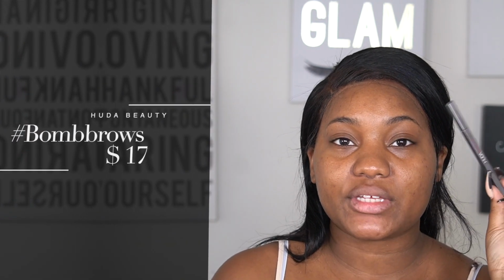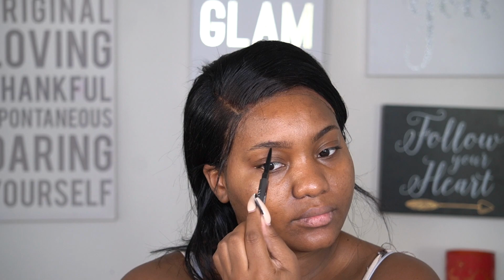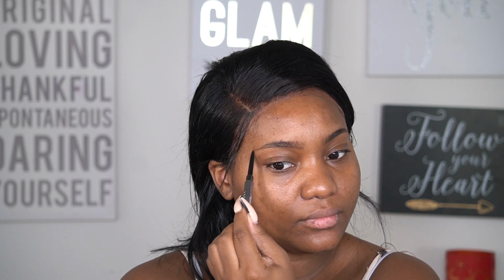So yeah, next I'm gonna go ahead and do my brows. I'm just gonna rush through my brows, y'all. I'm using the Huda Beauty Balm Brows. This is the newest brow pencil on the market from them, and it's a very fine micro tip that mimics the head of a pin, like a safety pin. So it is very precise, and I really go for that. I really like how this performs actually. Boom, my brows are all done.